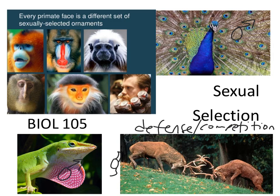And then what about all these primate traits in the upper left? All males, by the way. What about the coloration on the mandrill? All colors and patterns that females presumably like. It's attractive. It allows these primates, with perhaps the exception of the human, to attract mates.